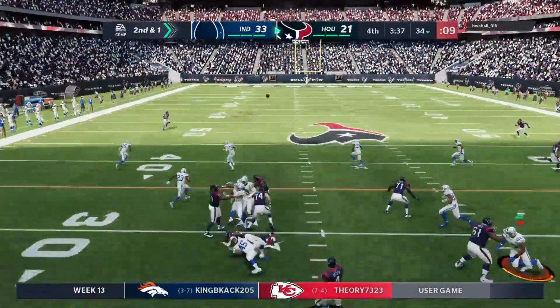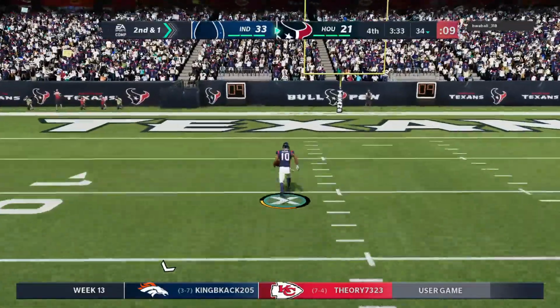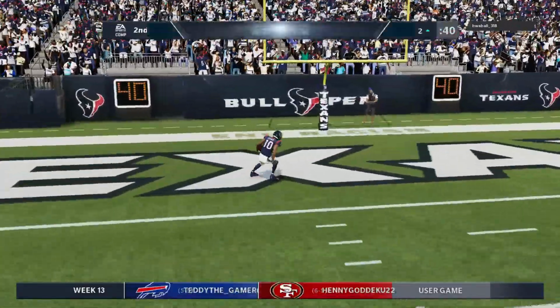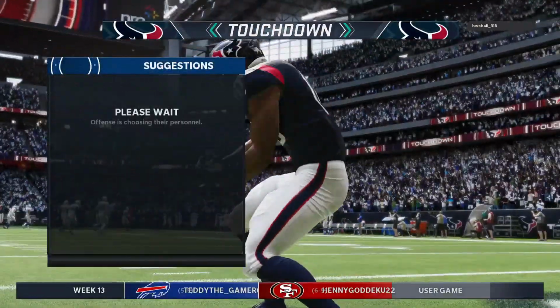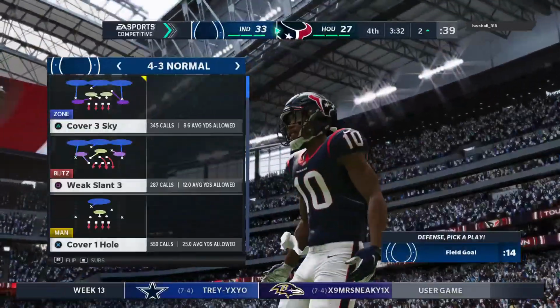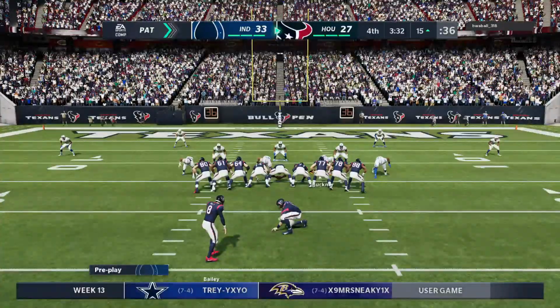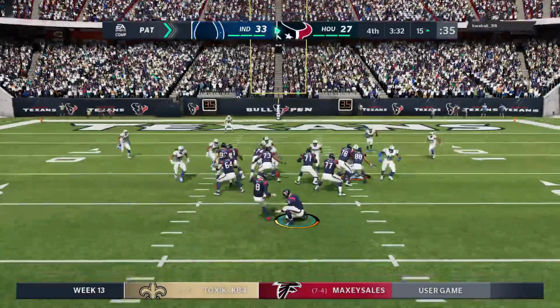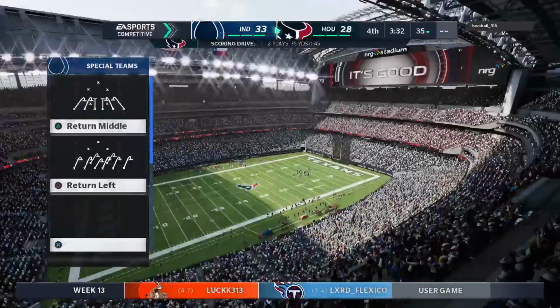Throwing again on 2nd down. Watson. That's complete to a speedy wideout Goodwin. Touchdown, Houston. Marquise Goodwin. His 2nd touchdown of the afternoon. And the Texans draw a bit closer. Lining up for the point after. So that's a really big play here in the 4th quarter. And don't look now. They're right back in this game.